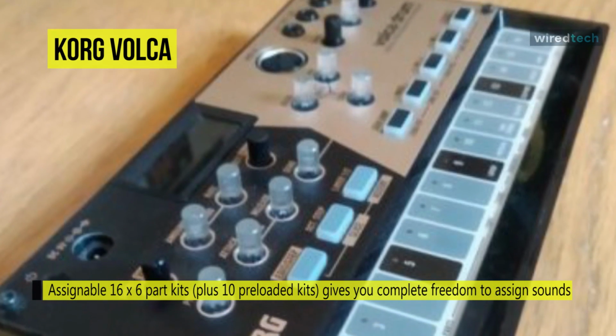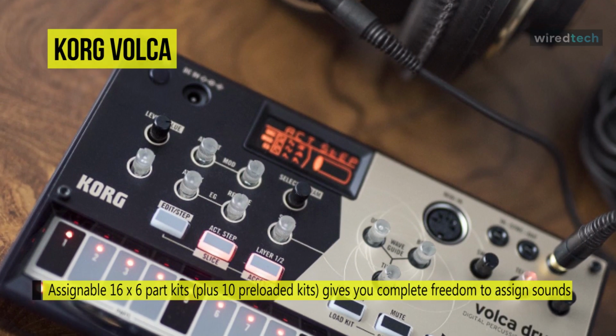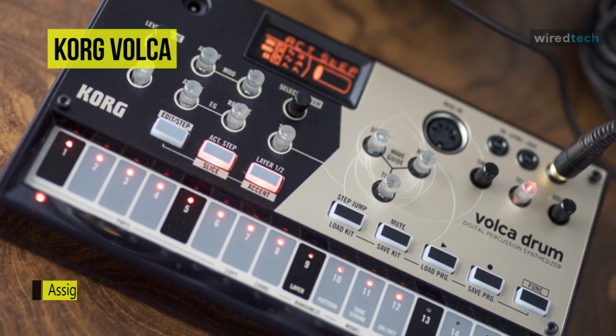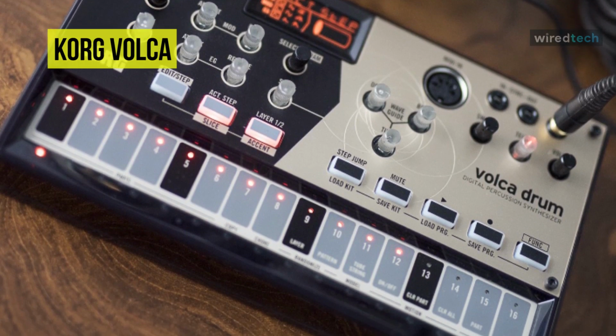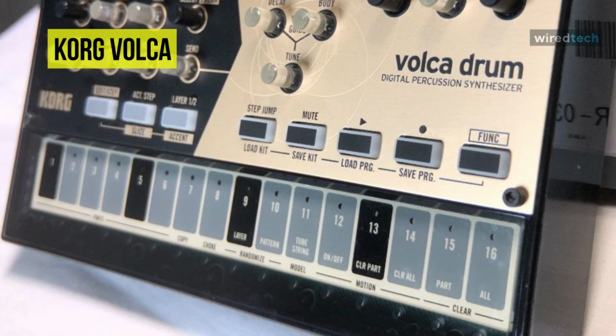You can use the 16-step sequencer to create and improvise drum patterns, as well as loop and chain sequence patterns using motorized knob operations. The Volca Drum is a portable device with a built-in speaker and headphone socket that can be used anywhere. It can be operated by battery or mains power.